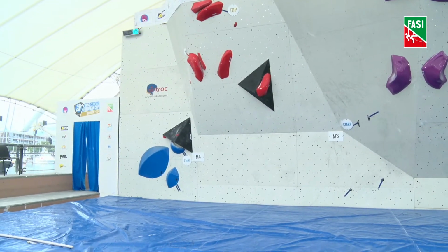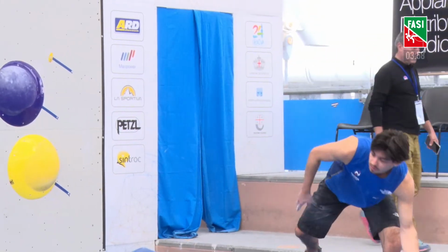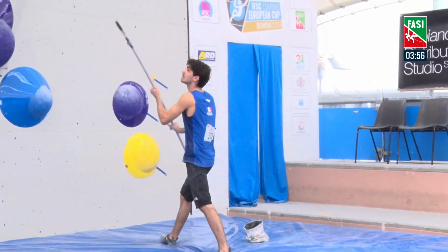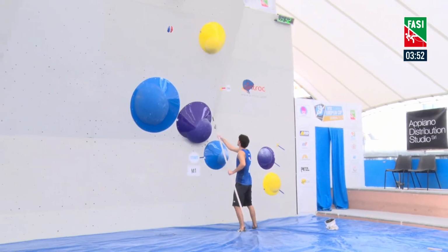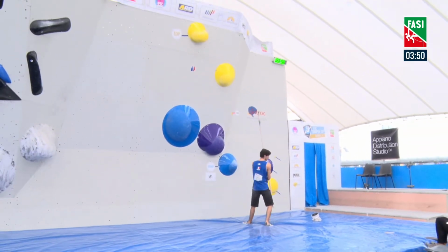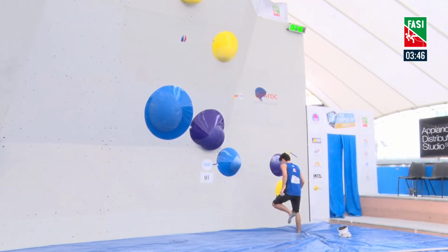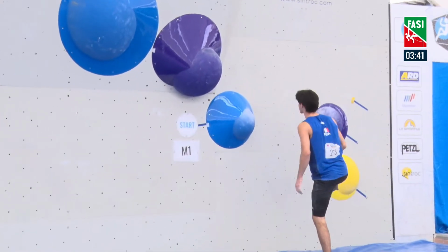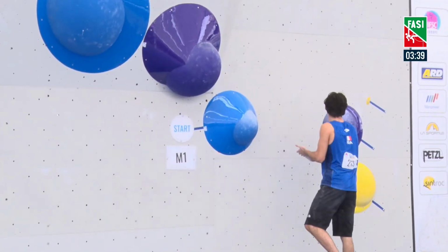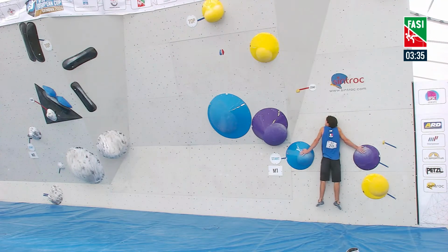So the boulders move from right to left across the wall, with men's one on the extreme right, and we have the first competitor out on the mats now. So we can see on this boulder, the first boulder, the zone hold is very low, actually. So I'm predicting a tough start on this.